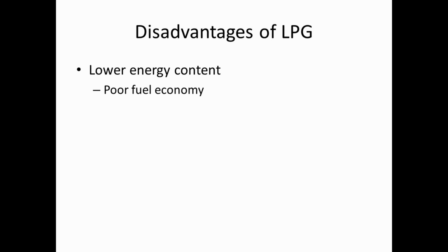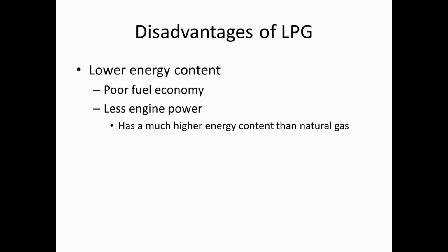So the disadvantages of propane: it's got a lower energy content like natural gas. Again, less carbon molecules in the carbon chain, which results in poorer fuel economy than with gasoline. Again, less engine power. But it does have a much higher energy content than natural gas does. So basically, that's all the fuels in a nutshell.